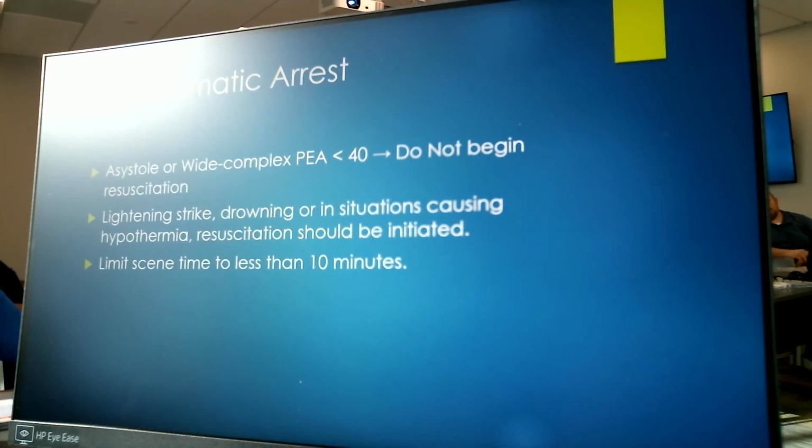Traumatic arrest, TB10. You can pronounce them if they are asystole or wide complex PEA less than 40. This is the only time that you can pronounce PEA. It has to be wide complex, less than 40, with trauma, blunt or penetrating trauma.